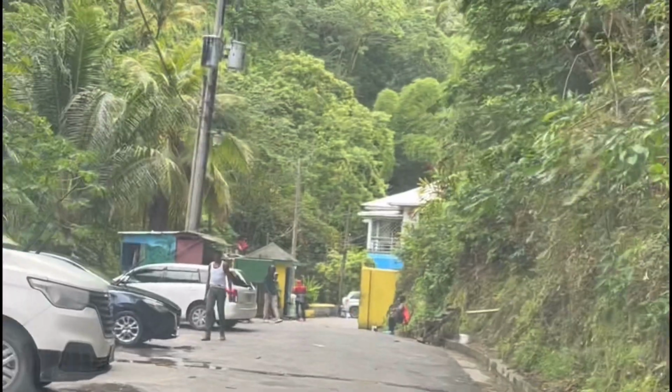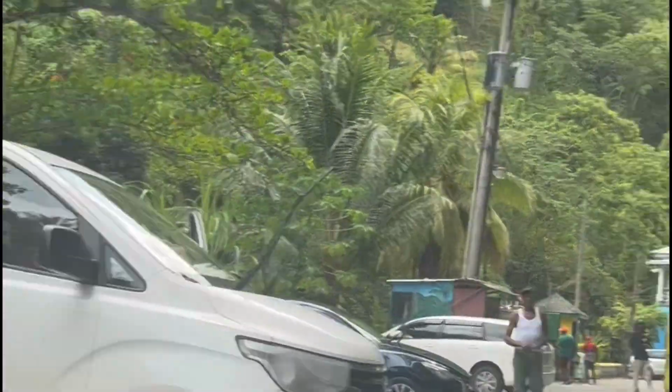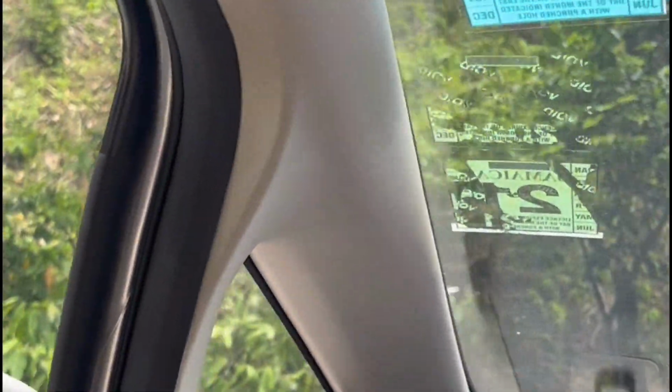Guys, it was a long way up, but thank God we made it safely. We are going to be parking and then on our way up into the hills.